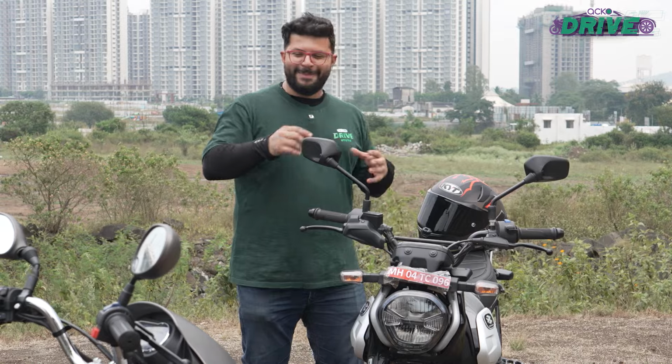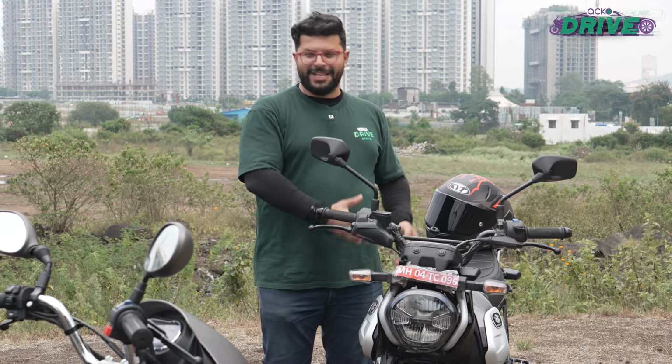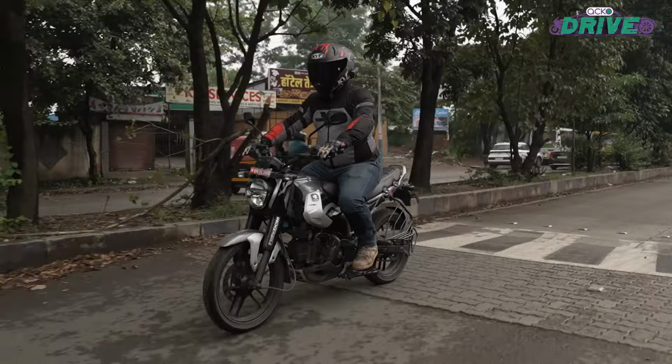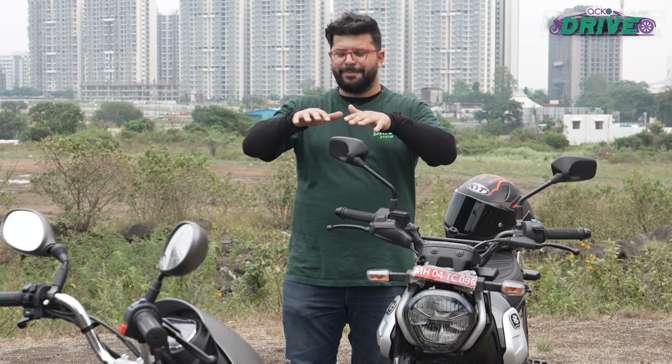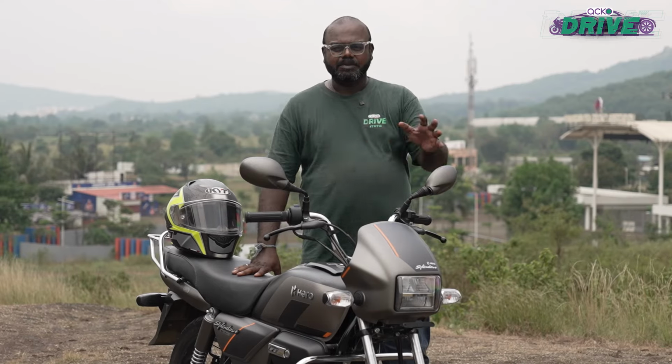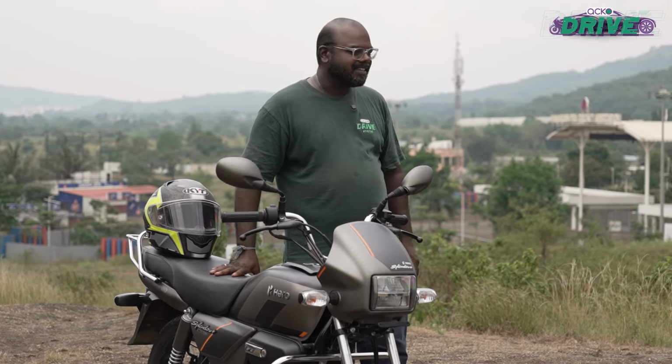So something like that. But ultimately, because of the excess weight, they had to damp it a bit on the firmer side. So that's why you feel it to be a bit tossy. With a pillion, it feels slightly better. But solo, it just feels a little extra tossy. But overall, when it comes to comfort, Splendor is the king.